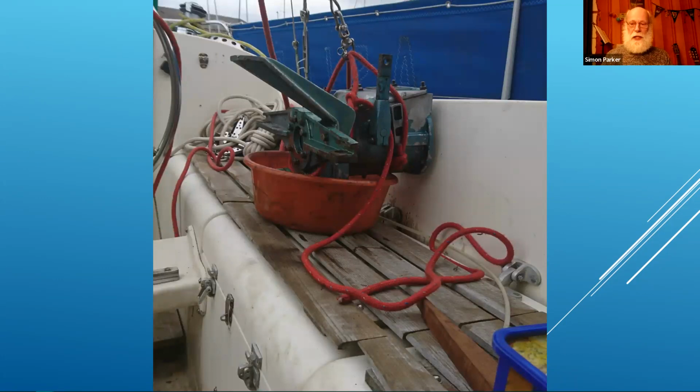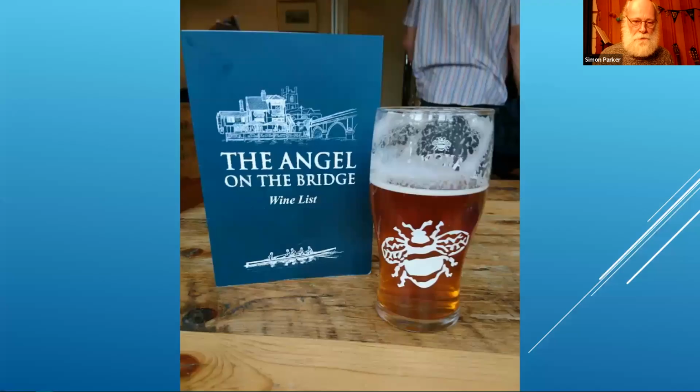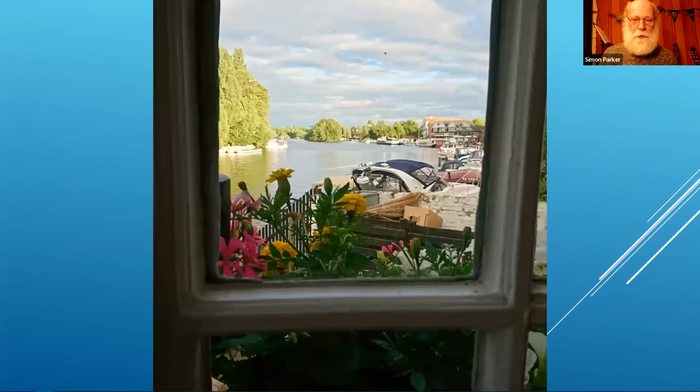So this was the plan. I was pleased enough to do it all in one day, from 11 o'clock in the morning till 4 o'clock in the evening, getting the whole thing out. So we went to the heart of England, the River Thames, where the gearbox expert is, and stayed in Henley, the home of Brakspear's beer.